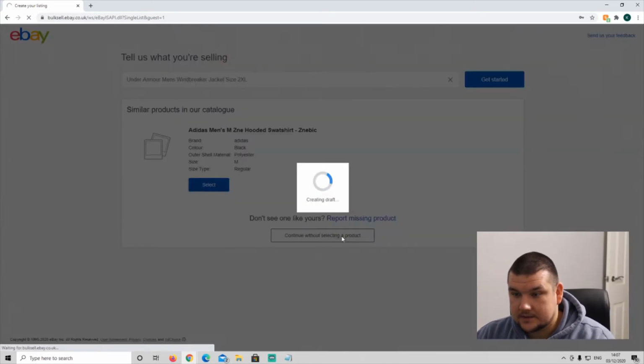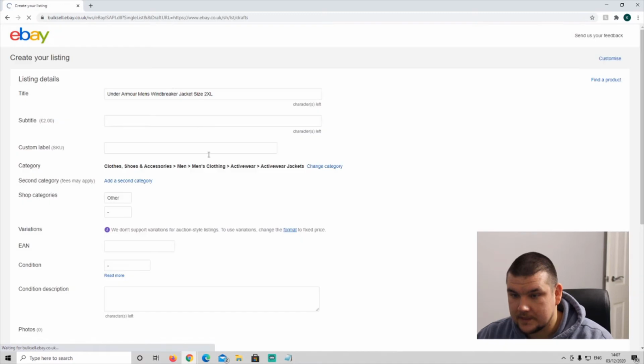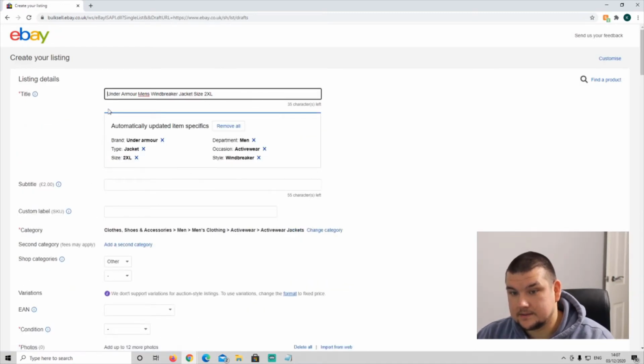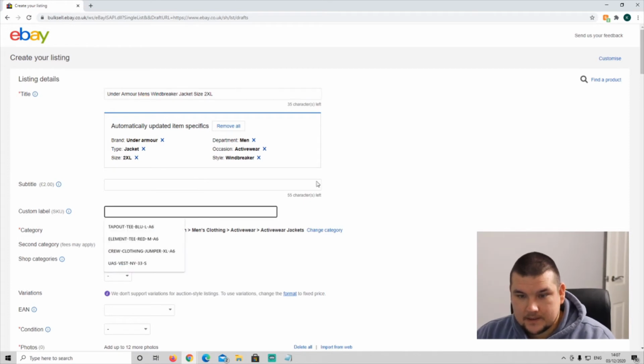Continue selecting product. For some branded items, you might find that when you list it, it already gives you the product. You can just use the existing details that eBay already has. But with clothing, it usually doesn't happen. It happens more with gaming items or cameras or phones or stuff like that. So yeah. So I will also put the SKU in.